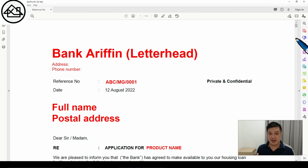For our next session, I'm going to show you an actual bank offer letter. Of course, I blanked out all the personal details, and we shall see what the offer letter looks like and also the terms and conditions. This is a conventional loan.